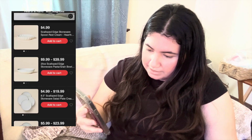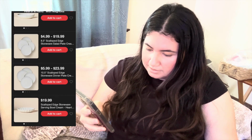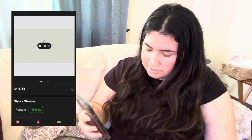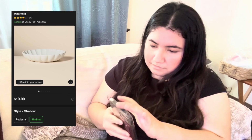And those are $4.99. And then they have the scalloped plates. And this is a serving bowl, it says. Yeah, serving bowl. So they have two types. They have the pedestal, and then they have one that's more flat, like a plate.